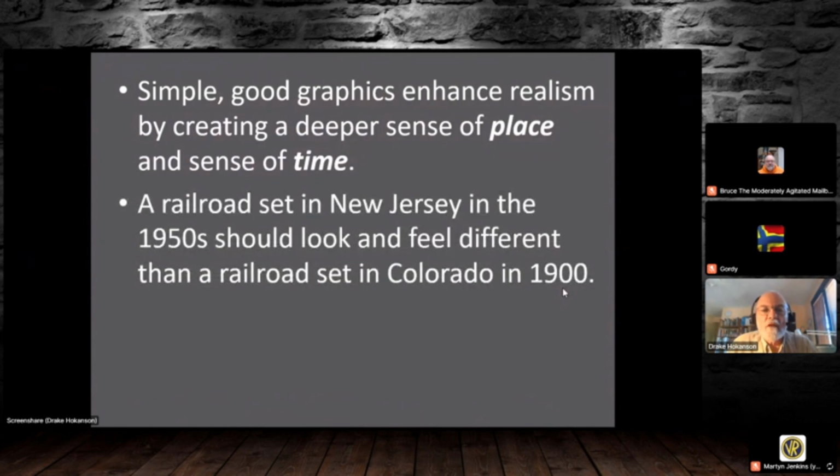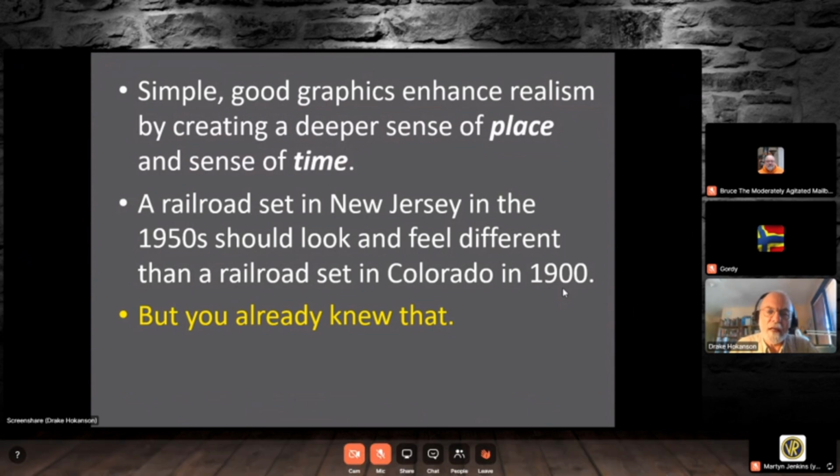A railroad set in New Jersey in the 1950s should, of course, look and feel a lot different than a railroad set in Colorado in 1900. It should be a very different experience. But of course, you already knew that. We've been doing this for years. As we know, there are a lot of prototype modelers out there who are fanatics about not only every rivet, but also every passing siding and every industry, and model it right down to the very specific car numbers that went to a particular industry on a certain day.